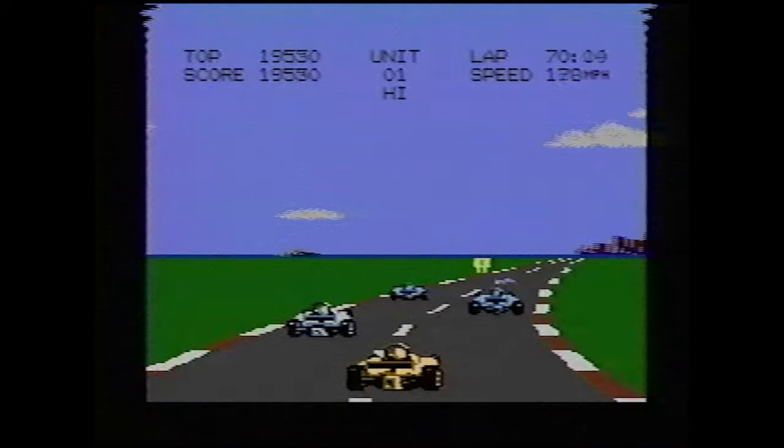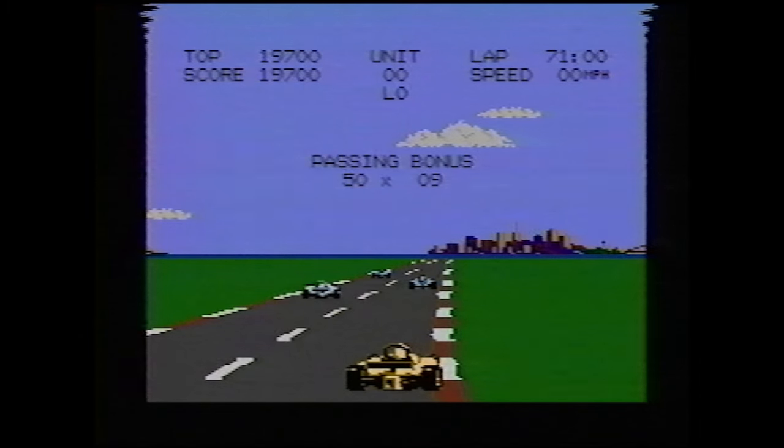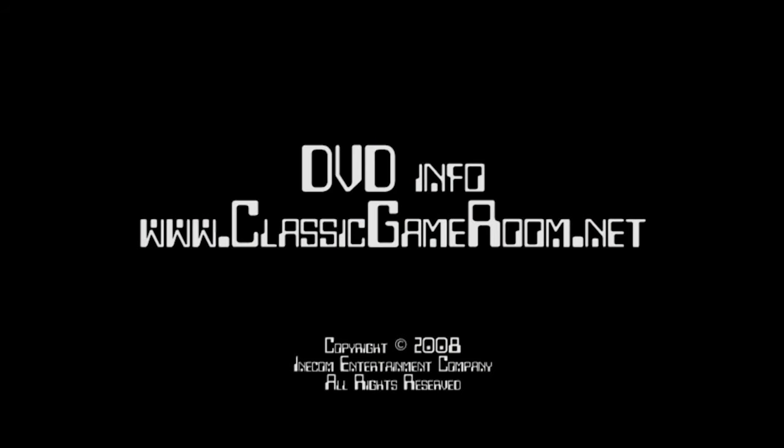Even though the cartridge says high-performance racing at its best, this is far from the best, but still a great improvement over Pole Position 1 on the 2600.